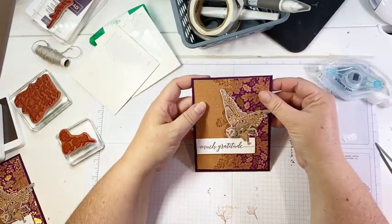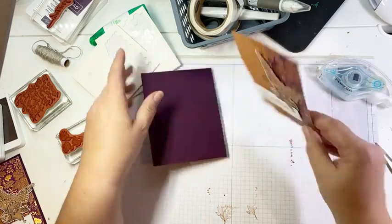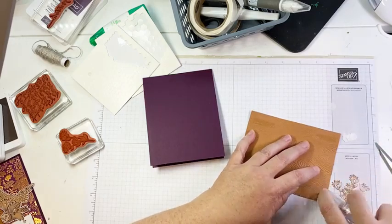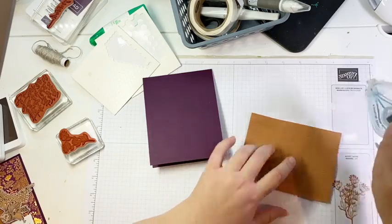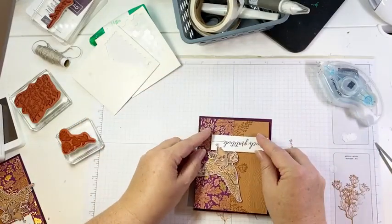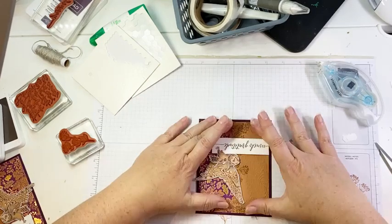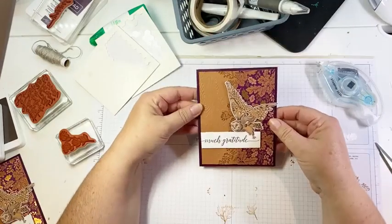So we're going to go ahead and glue our card front onto our card base. Now, just a word of caution, when you are adding Seal, if you are a Seal user and you're using an embossed piece of cardstock, you want to go slowly so that you don't tear your cardstock, okay? I tend to be in a hurry. And, well, my Seal lets me know that I need to slow down because it'll pull apart the cardstock if you go too fast.